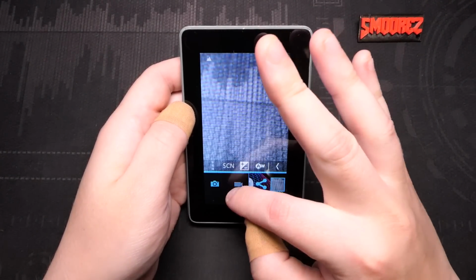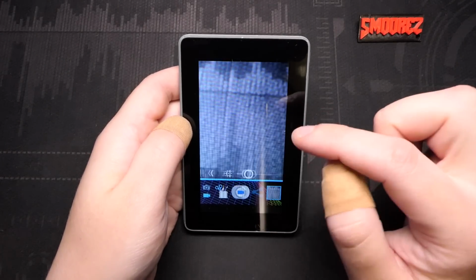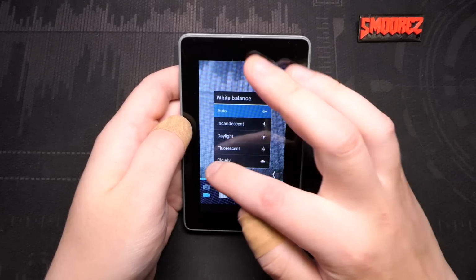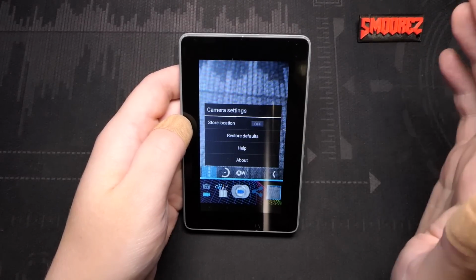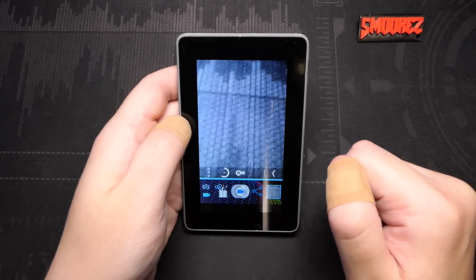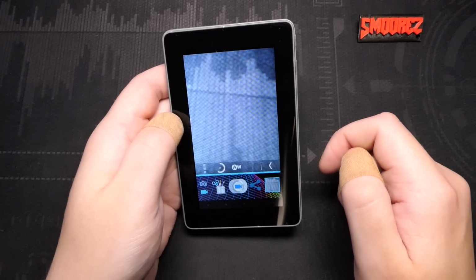If we change to video, this is where I had many issues. So if I go to settings, I have a time-lapse interval and white balance. In camera settings, there's nothing to change the quality. It is just stuck as is. While recording, this would just freeze every few seconds and it would be just stuck. So I wasn't too sure if it was still recording or not.